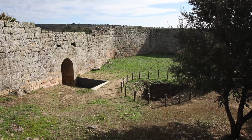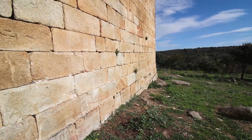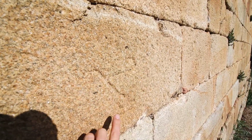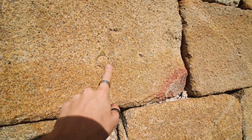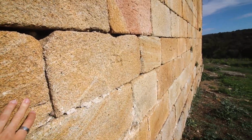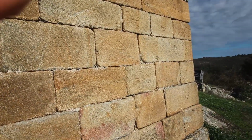It makes you think back in the day with just a pickaxe how they did it. Another thing that I want to tell you, and I hope this wind lets me talk. I don't know if you can see these carvings. It's barely perceptible. You can barely see them, but most of the rocks have that. And on this side, I hope you can see them.